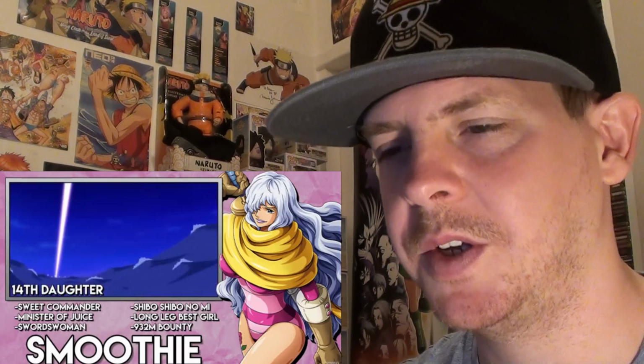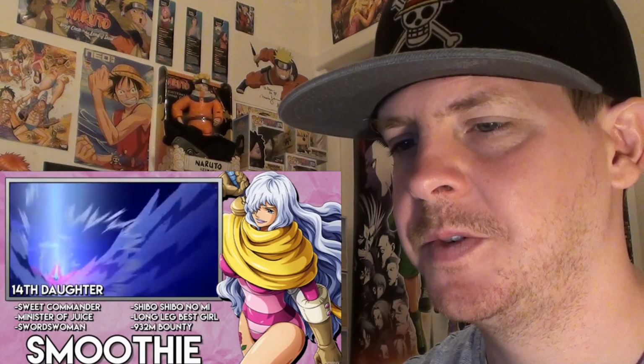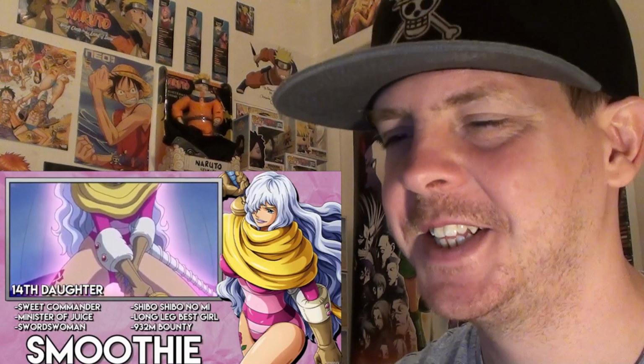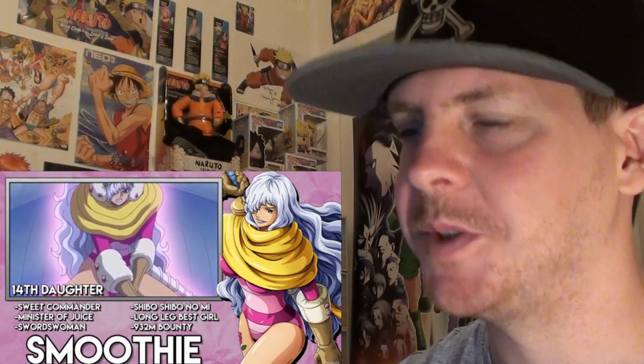She can then release this liquid in the form of an energy blast, which can cause massive damage if they strike their target. And releasing the liquid also causes Smoothie to shrink back to her normal size.